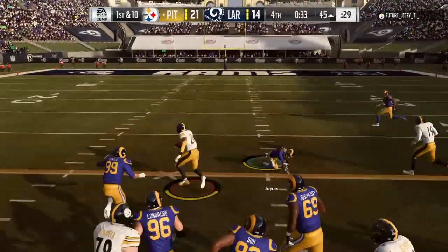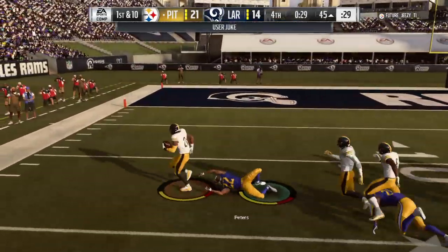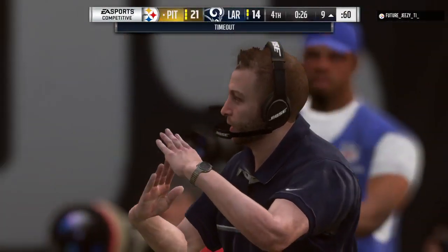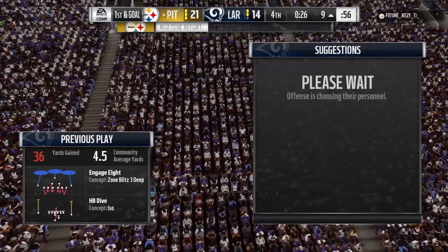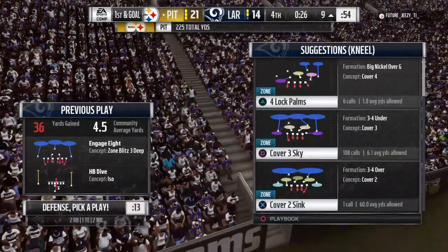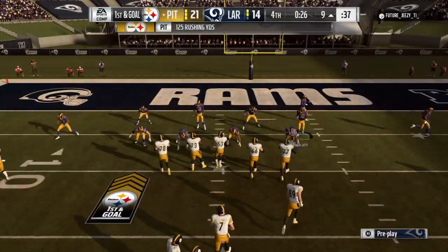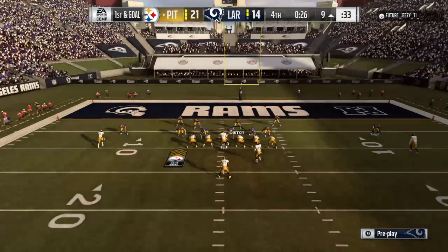Here's Bell, and an alley to run. Still shedding tackles, and he's taken down all the way inside the LA 10. And now the Rams are going to halt things as they want a timeout, as they get it with 26 seconds to go in the football game. It's 1st and goal, and a late touchdown at this stage could officially salt this one away.